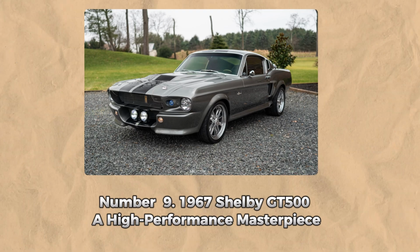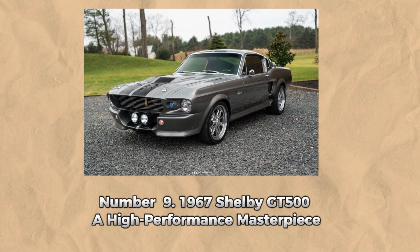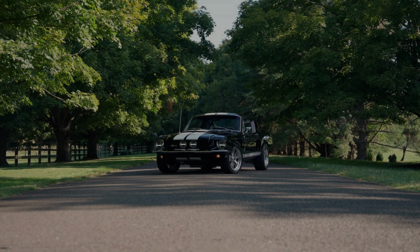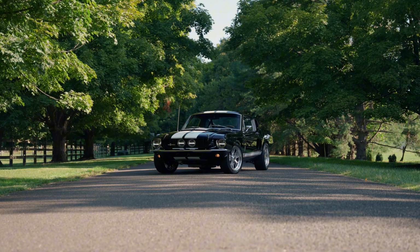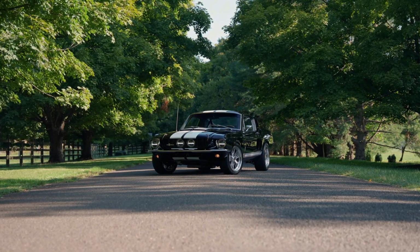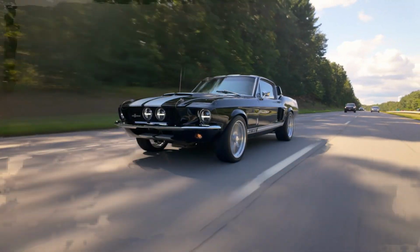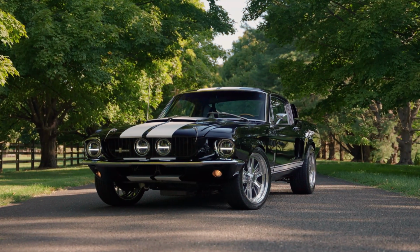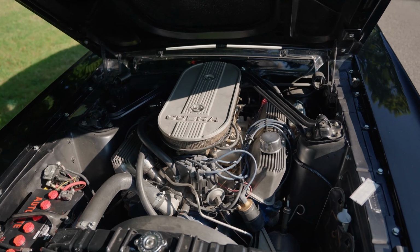Number 9. 1967 Shelby GT500, a high-performance masterpiece. The styling and performance of the 1967 Shelby GT500 outshines its contemporary build. The legend Carroll Shelby dedicates this muscle car to his love of the car's precise form and function. The Ford Mustang was the basis for the GT500, and it was clearly developed to suit performance while remaining practical enough to be used on legal streets.